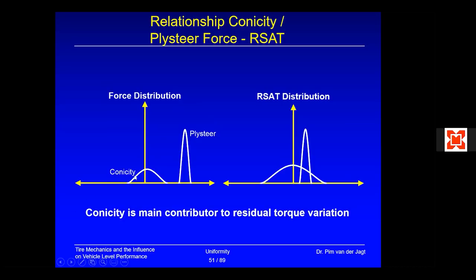A lower force, but a much bigger problem is conicity. And here you see the distribution. Because of the distribution, you can have quite high conicity on one side. Conicity is much more important to control, and you need to put very low levels. If you have tires out here with a high conicity, you can have that on one tire. That tire can cause the vehicle to not drive straight.